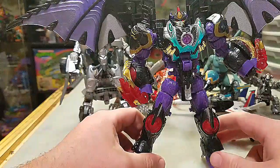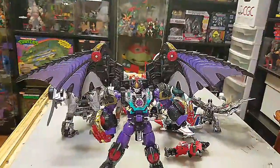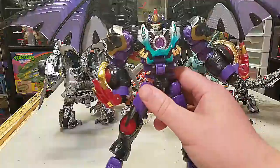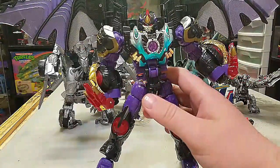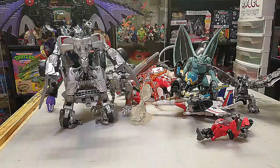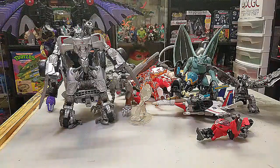Looks better like that. There we go. But he's a really cool figure. He's got giant wings on him. So I'm pretty happy to have him. I don't know if he's a real rare figure, but I've never seen one in person, so anyway, we'll set him back here. And next I got, and the Gigatron I paid, $11.99 I think I paid for him. Yeah, because I paid $9.99.